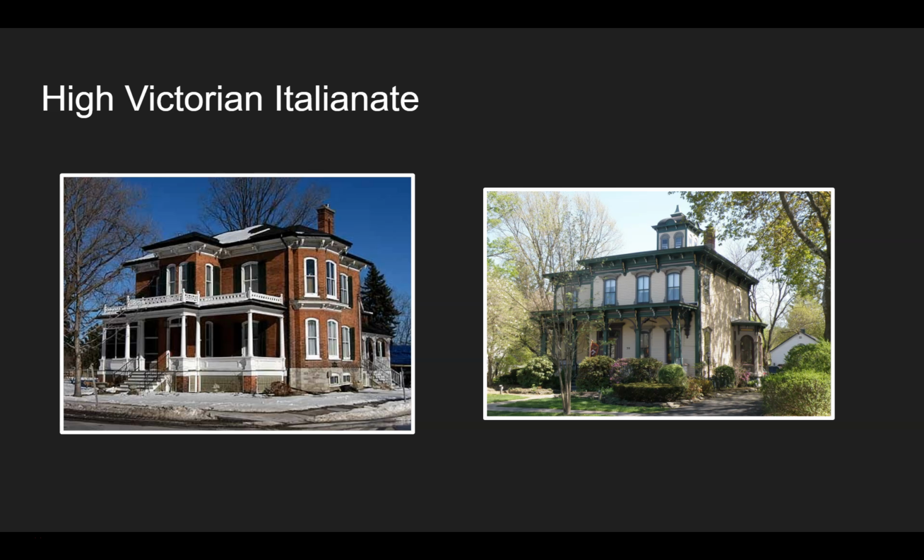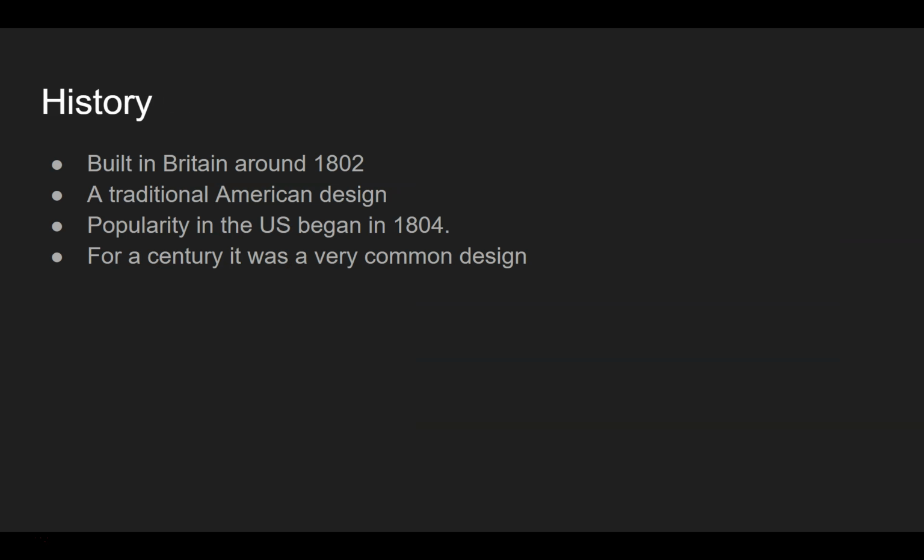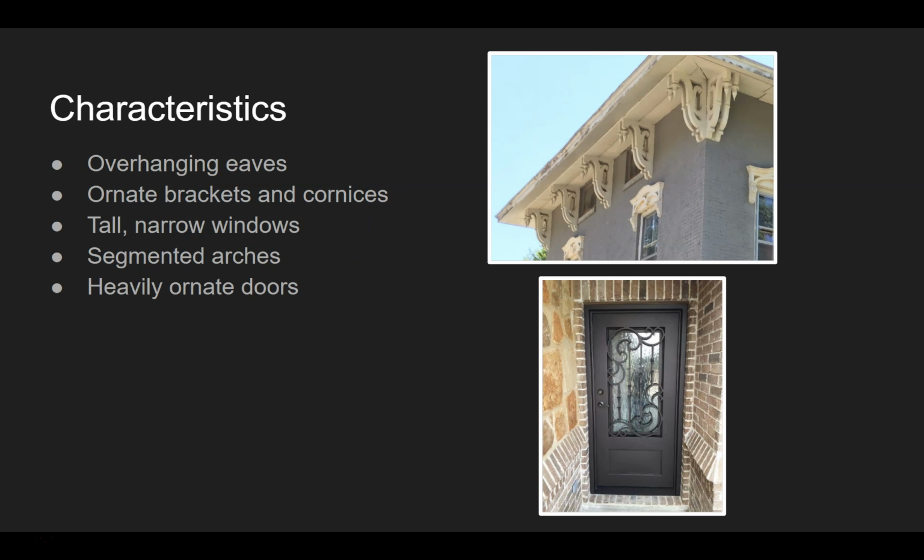This is the High Victorian Italianate. The history of it was built in Britain around 1802, and it is a traditional American design despite its name. The popularity began in 1804 in the U.S., and for a century it was very common. Some of the characteristics of the design is overhanging eaves, ornate brackets and cornices, tall narrow windows, segmented arches, and heavily ornate doors.